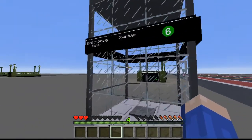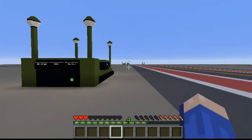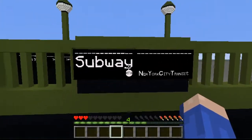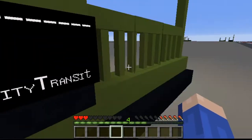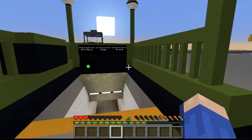All right. Here's the 23rd Street elevator. We'll go down the stairs this time. And then we also have the new addition of this sign, which was created by WebSoak. I had the idea to put it there, but he came up with that design. So yeah, that's there. And then we have the lamps again.